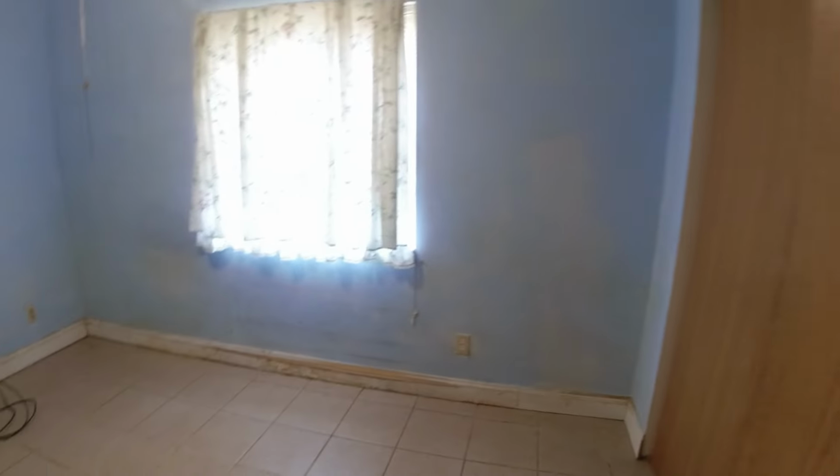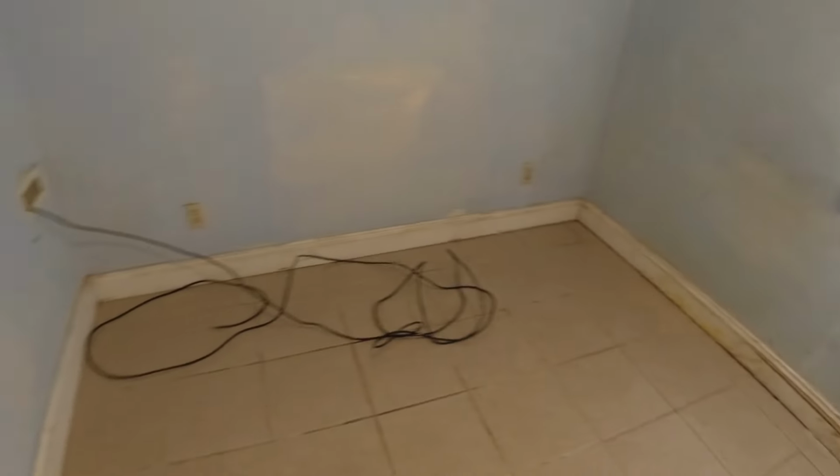I'm just going to replace this door, I think. It's got a hole in it down there. See, I put in that ceiling fan a few years ago. All new outlets and switches. The baseboards are pretty rough. This is just going to have to be replaced. The rest of them can hopefully just be cleaned up and painted.